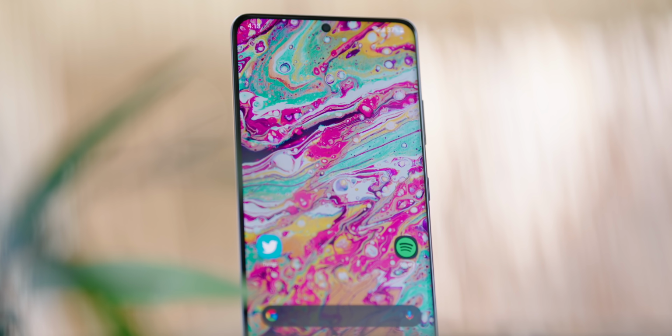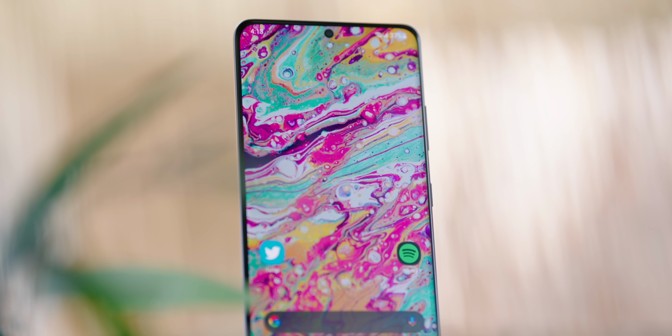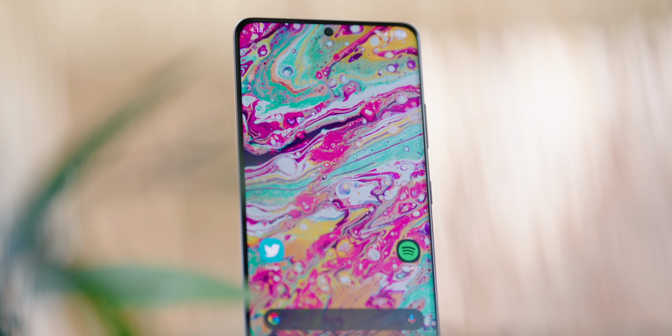But when it comes to phones over $1,000, Android gives you options for design and style. We have foldable phones out there in the Android world. And looking at the S21 Ultra, and as much as I love the Z Fold 2, this rectangle is the best version of a phone.